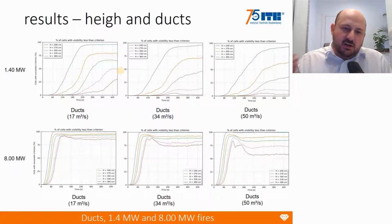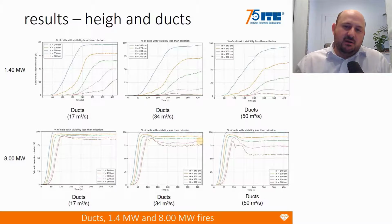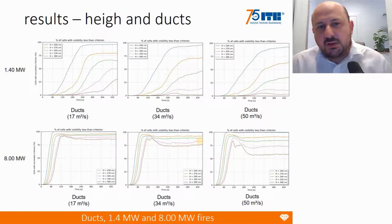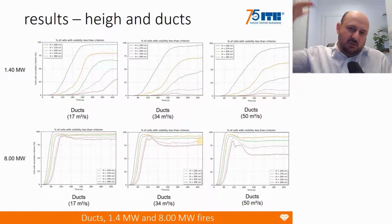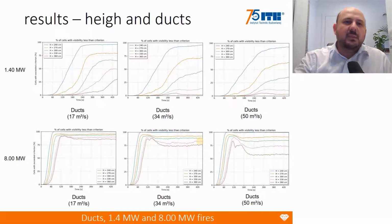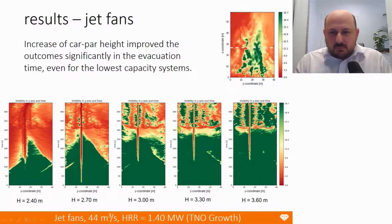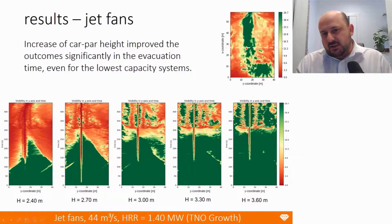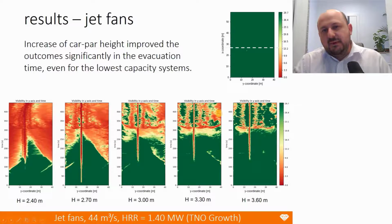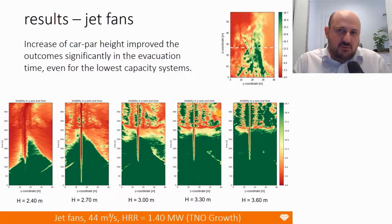And if we consider larger fires, the effects are very similar. It's just that more of the car park is filled with smoke, but still, the higher the car park, the better the conditions we can reach in it. And the higher the car park, the more efficient the exhaust systems are. That's connected with the fact that the smoke layer is higher, so less of it reaches the point where we have humans. If we take a look at the jet fan systems, as mentioned before, they have a different principle of operation, so we would expect that at some point of the simulation there will be smoke in the car park. It's just that it will be contained between the source of the fire and the exhaust. And one interesting fact we found here is that with the higher ceiling we had better results with jet fan systems.